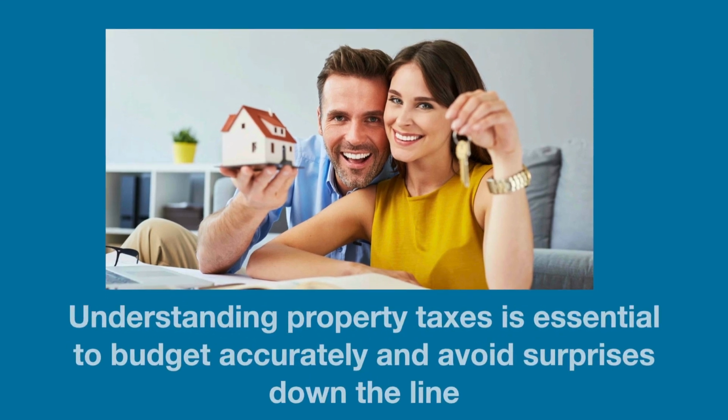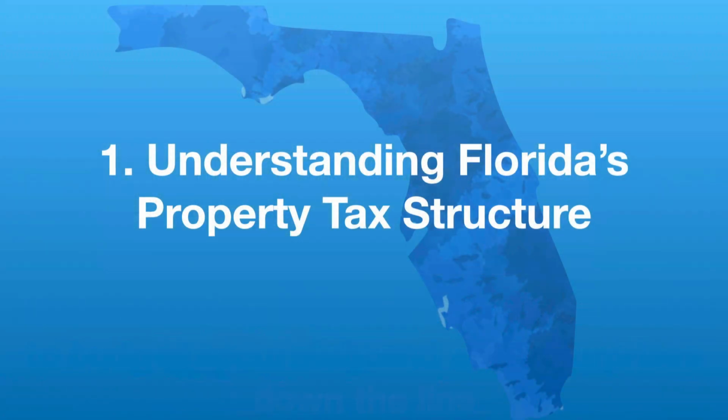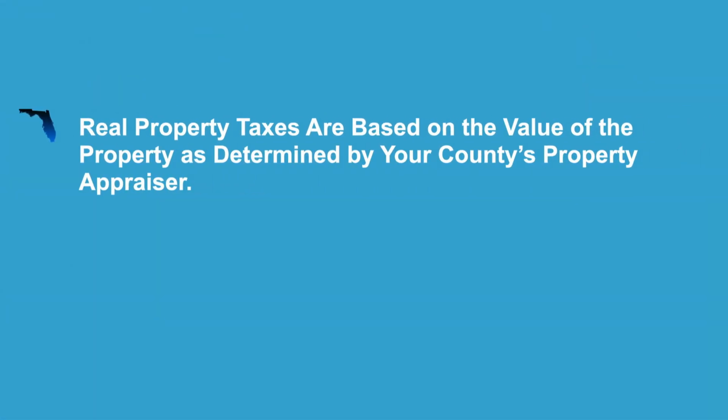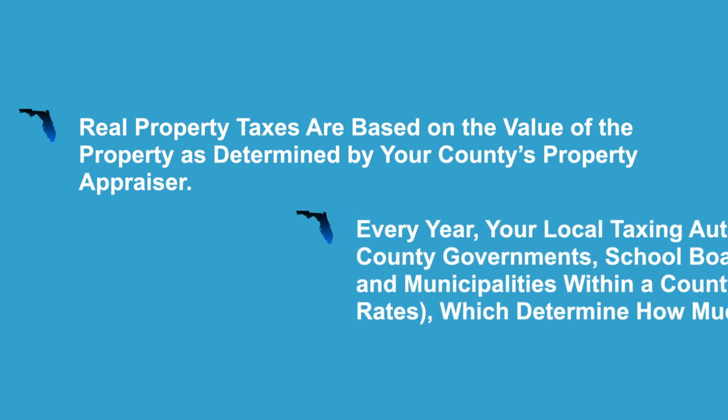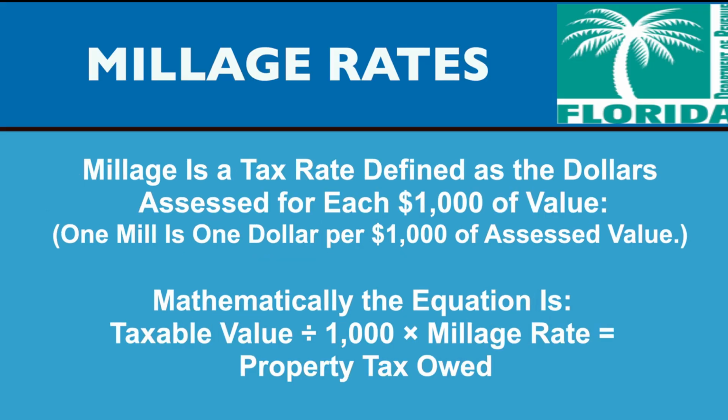If you're a first-time homebuyer in Florida, congratulations on this exciting milestone. Alongside choosing your dream home and navigating the loan process, understanding property taxes is essential to budget accurately and avoid surprises down the line. Now let's start by understanding Florida's property tax structure. In Florida, real property taxes are based on the value of the property as determined by your county's property appraiser. Every year, your local taxing authorities, such as county governments, school boards, special districts, and municipalities within a county, set millage rates, which determine how much you'll owe. Here's a further explanation on millage rates as per the Florida Department of Revenue.